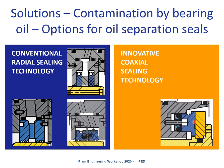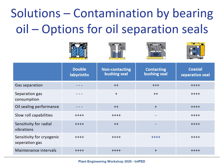The technologies and different designs show significant differences in terms of reliable separation of the bearing oil from the dry gas seal. This table gives a good overview of how the separation seal types can deal with several topics related to the operation. The oil sealing performance reflects the main function of the separation seal, while the gas separation capability describes the lateral function and is related to the safety aspect in case of dry gas seal failure by avoiding process gas contamination of the bearing brackets.